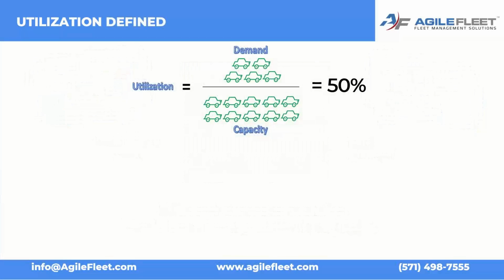So if you look at this really simple formula, most fleets need to understand how many vehicles they operate. That's the capacity of the fleet, right? And then how many vehicles they need to support the mission on a day-by-day, hour-by-hour basis, well, that's the demand. So in this case, if this fleet operates 10 vehicles and only 5 of them are being used on a regular basis, obviously, that's 50% utilization.